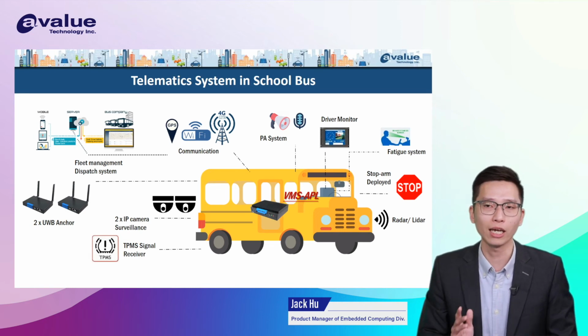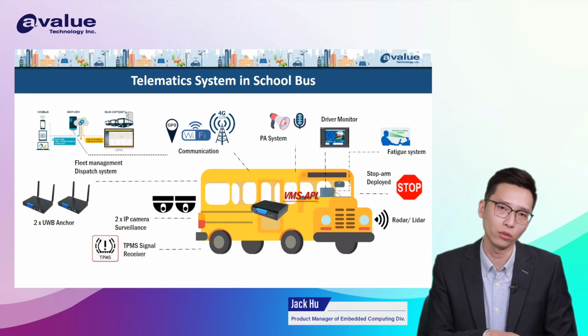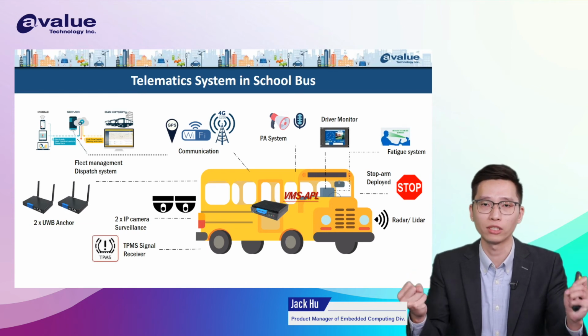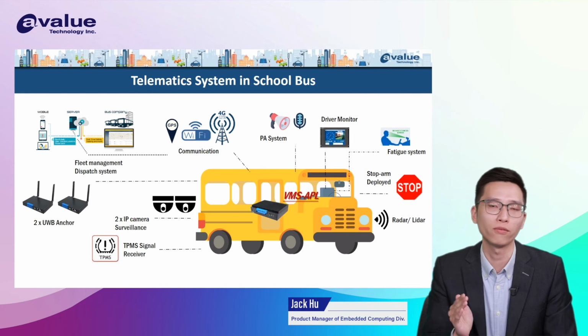The idea I would like to deliver to you is that Avalue is not just focusing on hardware solutions, but we also combine hardware and software together as a package solution to provide to our customers, to really solve their problems and their challenges. The customer comes to us and describes their challenge and their critical part, and we help them conquer all these challenges and provide our actual solutions.